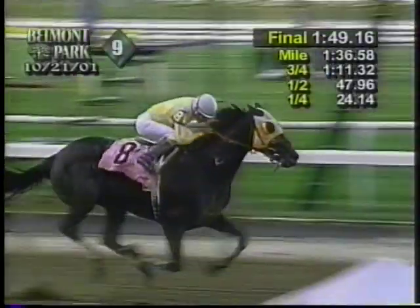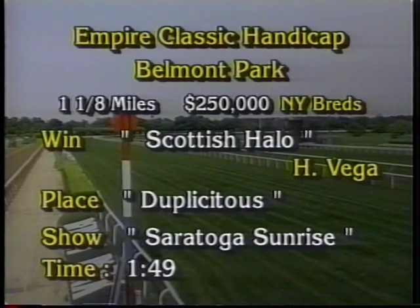As the favorite, Scottish Halo rallies from off the pace. Top of the stretch, he looked like he might be beaten, but Harry Vega persevered with him and is able to get him through between horses to victory. Scottish Halo, a 4-year-old dark bay or brown colt by Jolie's Halo from Shotish by Deputy Minister. He was bred in New York by Petalane Stable and John P. Savin. He is owned by John Oxley, trained by Paul Rizzo. Ridden to victory by Harry Vega, Scottish Halo completes the 1 1/8 of the Empire Classic in 1:49 flat.